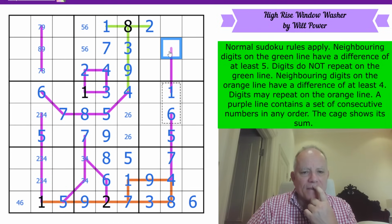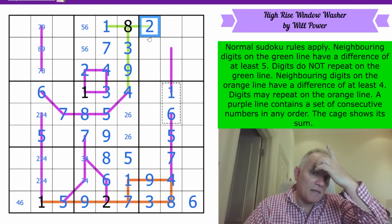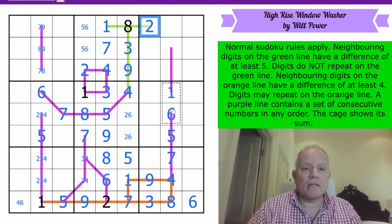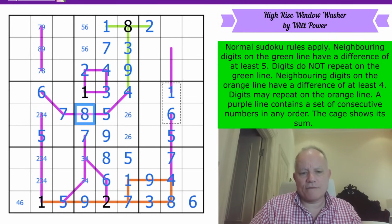Okay, I've done something wrong, and that is very annoying. If this is a 1, there's got to be a 2 on this bit of line, but there can't be. Wow, what have I done here? I know what I've done. It goes all the way back to... No, I put an 8 there. I don't know. We're going to have to rewind.